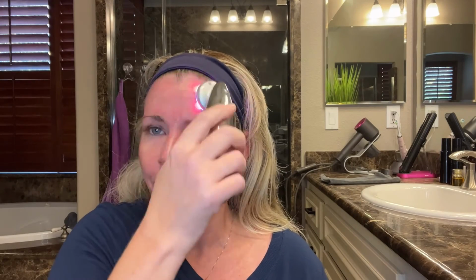So if you have an event to go to and you don't have time to do a facial and you want your skin to look nice and plump and juicy, I would recommend the Time Master Pro for that, as long as you didn't use it the night before. You want to make sure you use this only, you know, every 3 days, okay? Don't use it several times a week, just 2 times a week. And that's usually what I use it for now.